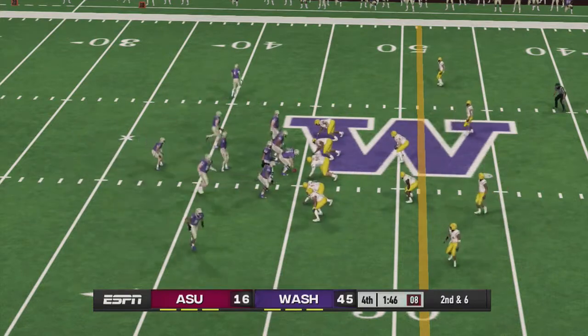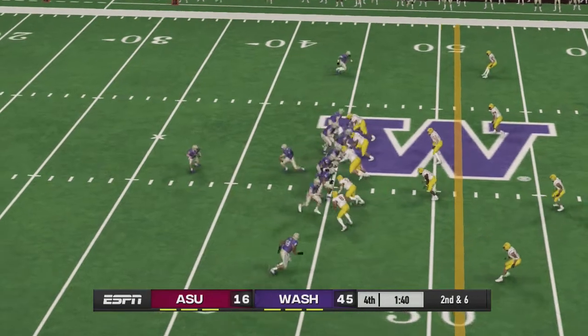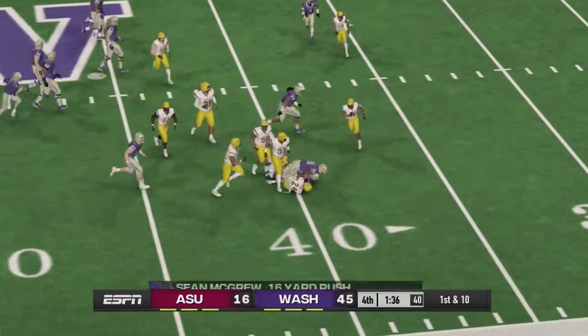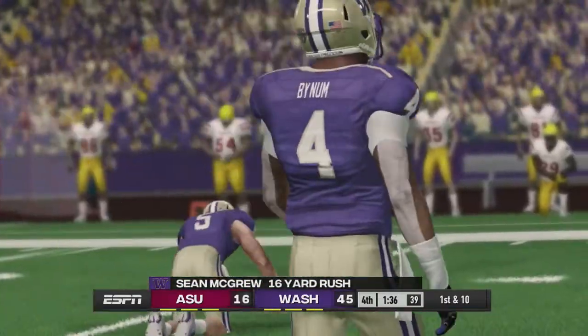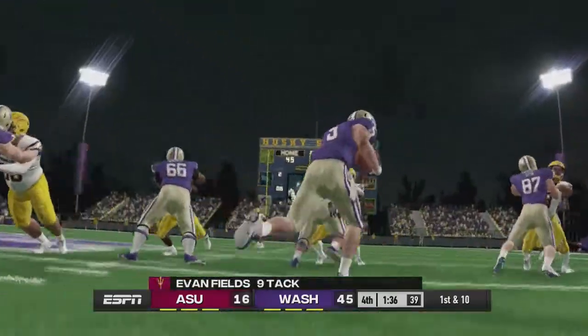2nd down. Let's go! Red 18! Red 18! Gains his way to the 40-yard line. The offensive lineman played that one perfectly, giving the tailback plenty of space to work with, and he took advantage of it.